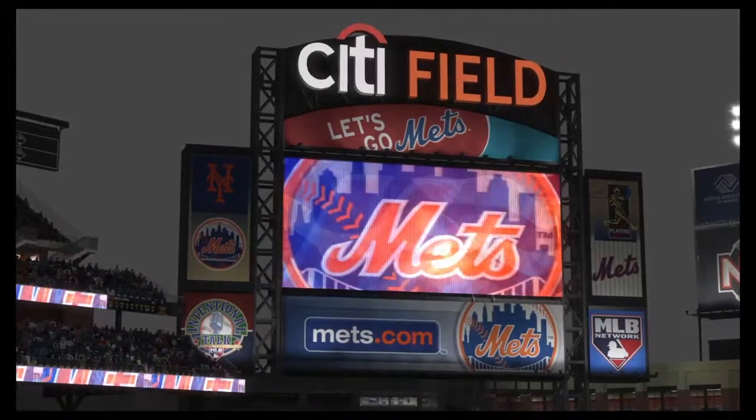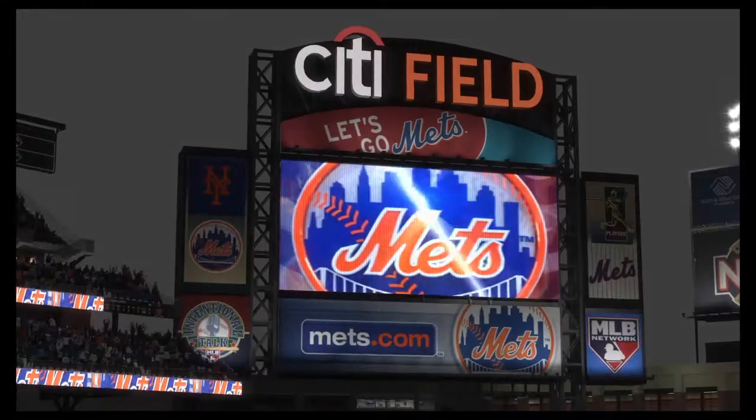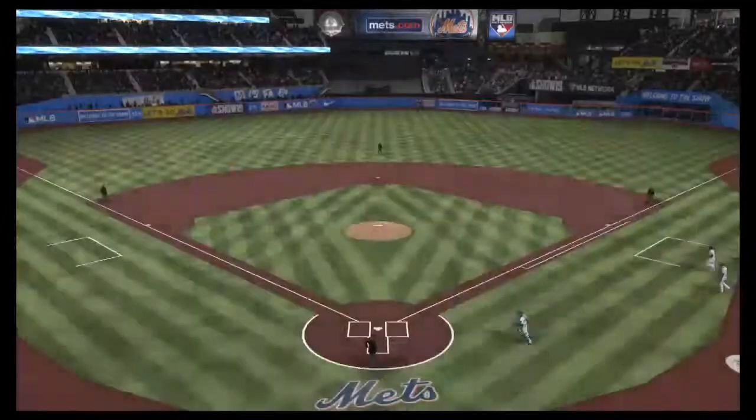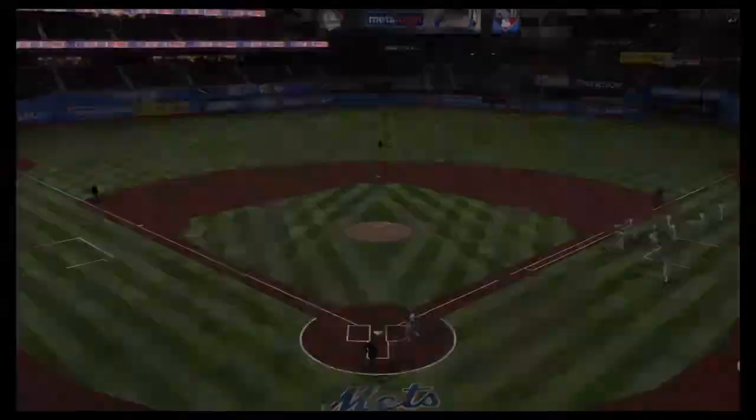There is rain in the area, but we've been given the go-ahead to get this one started. Tonight, the opener of a 3-game series between the Kansas City Royals and the New York Mets.